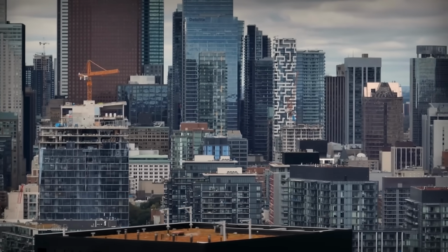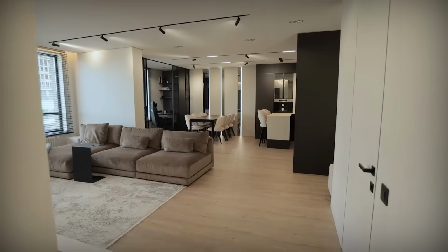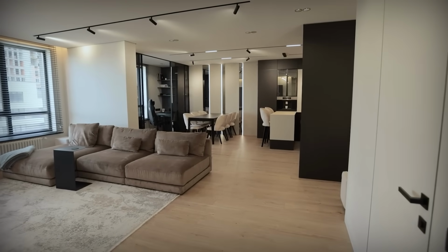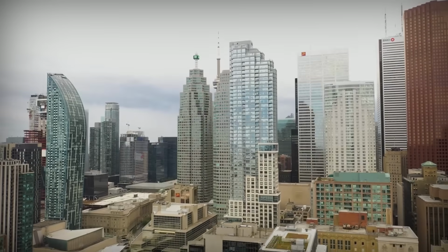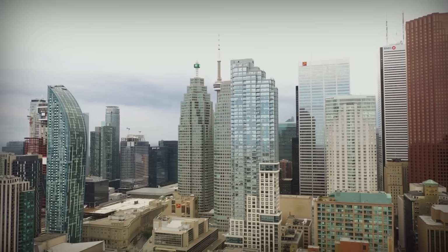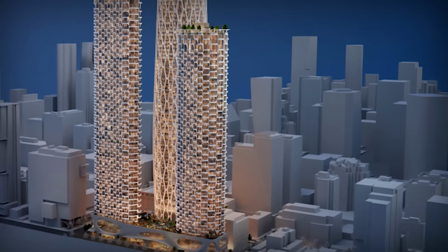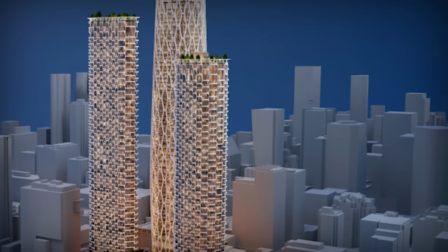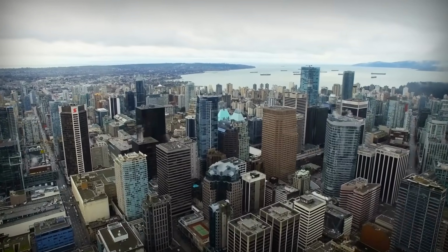Skyscrapers in this context aren't just about height, they're about capacity. But critics argue that these towers often add luxury supply rather than affordability, raising concerns that projects like this may reshape the skyline more than they relieve the housing crisis. Either way, this project will shape more than just the skyline. It's a test of what kind of city Vancouver wants to become.